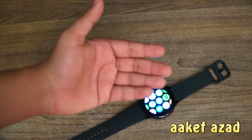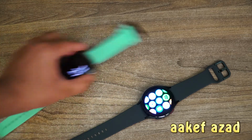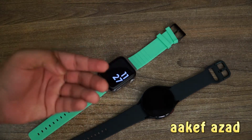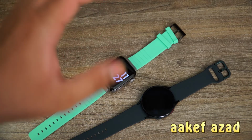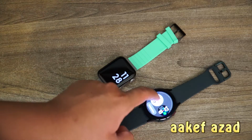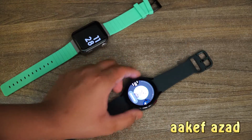You didn't have the Play Store before on any Android watches except for Xiaomi. Xiaomi doesn't have a Play Store, but it does have its own Mi Store. So if Xiaomi could have put a Play Store, it could be a win for them. But I don't know. So you see, there are a lot of other watch faces.